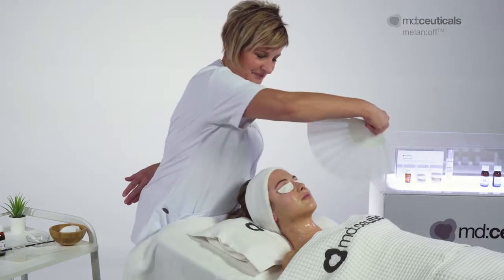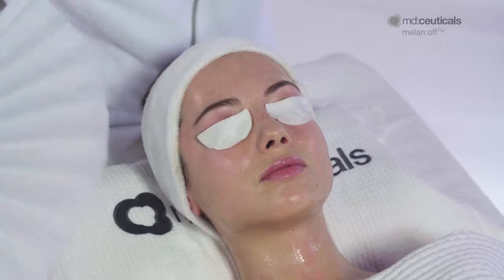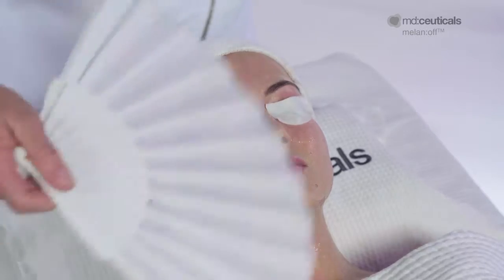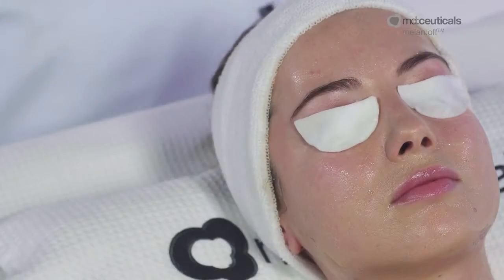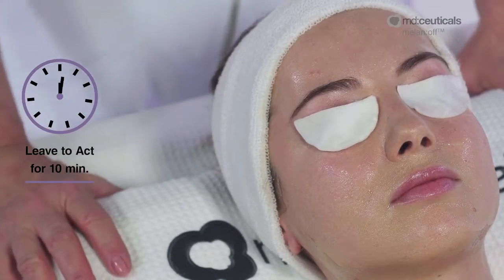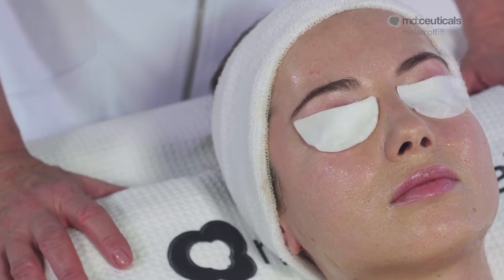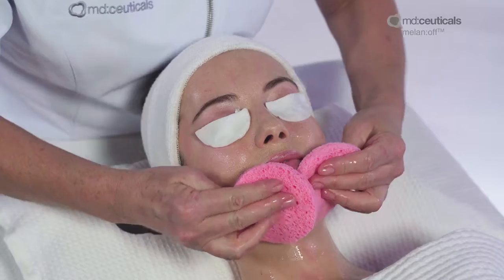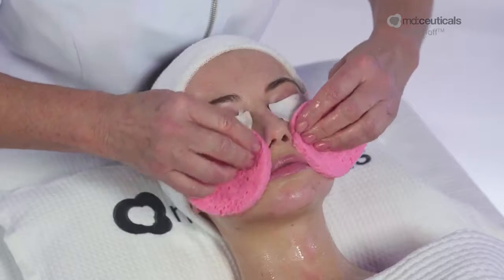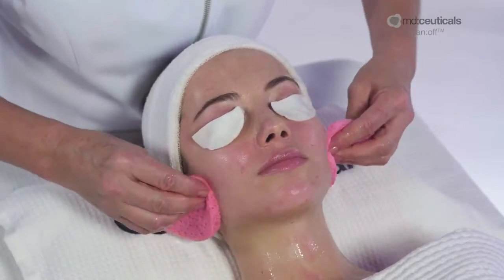After the application, the client may feel a slight burning sensation, which can be relieved by fanning movements. Leave to act for 10 minutes. If the patient suffers from a generalized intense itching, severe discomfort or reddening, then immediately remove the product from this zone with plenty of cold water.